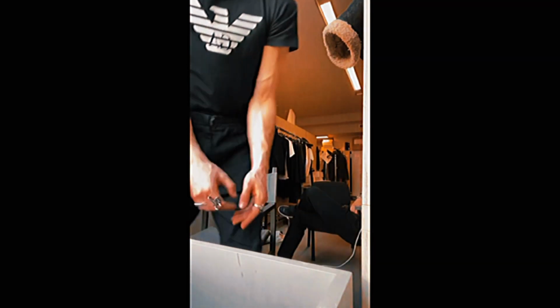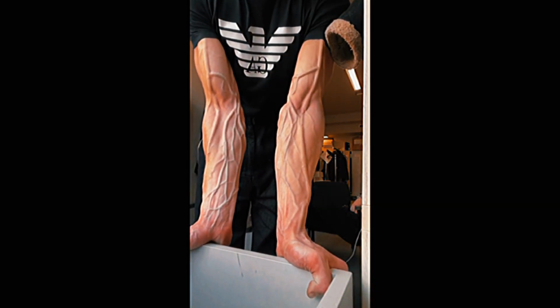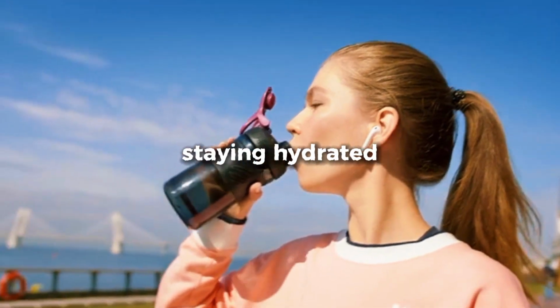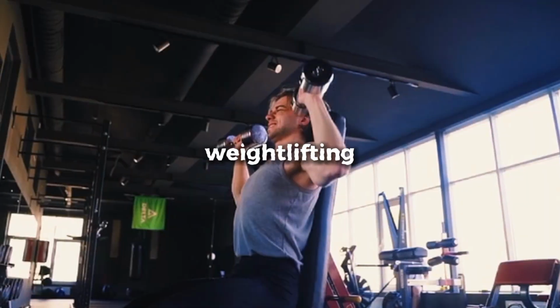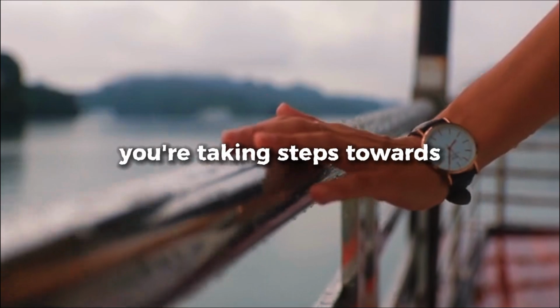And there you have it, guys. 5 tips to help you boost your vein visibility. Remember, patience is key, as results may vary from person to person. But by staying hydrated, engaging in regular cardio, eating a balanced diet, weightlifting, and using massage techniques, you are taking steps towards maximizing your vein appearance.